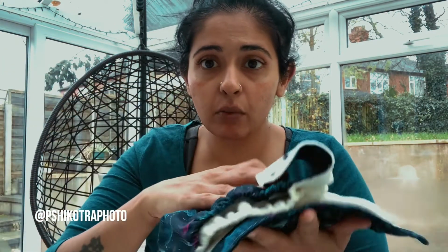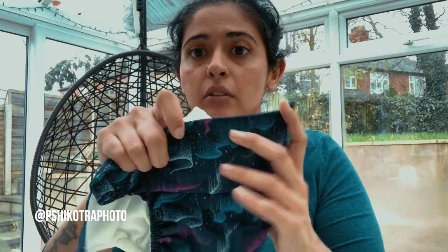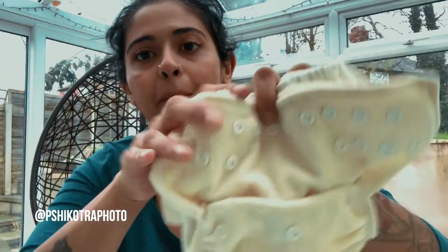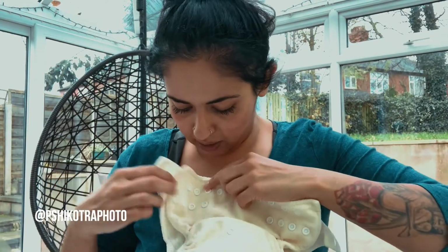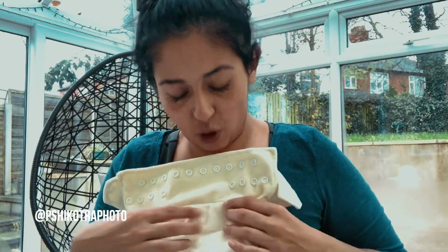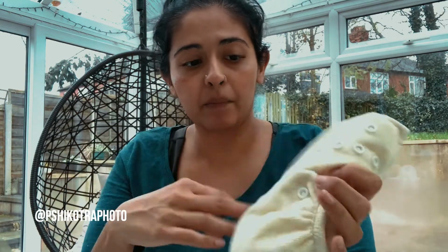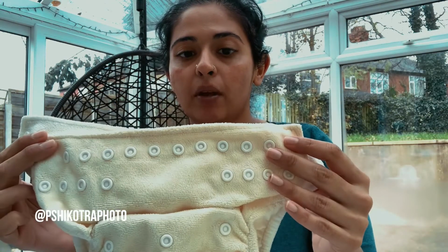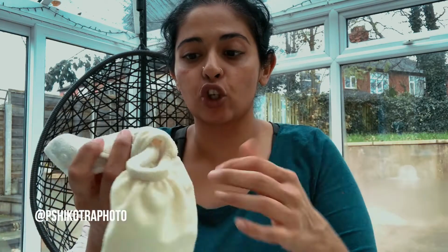Now with the nappies, that's your nappy. I'm going to show you, I don't know which one's going to look better on camera, I'll go with this one just because you can see the button. Basically, the layout of this nappy is, you've got these little popper buttons here, and you've got them across the top there too. Depending on your baby's size, you just adjust these.